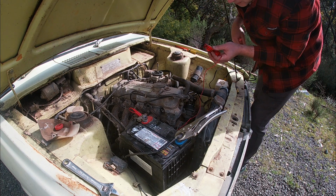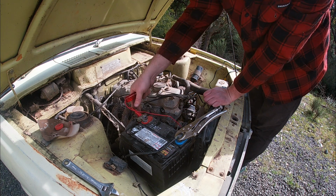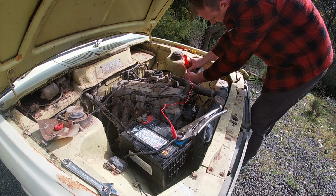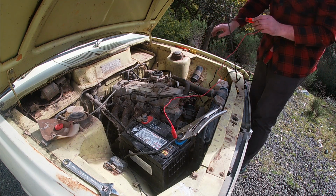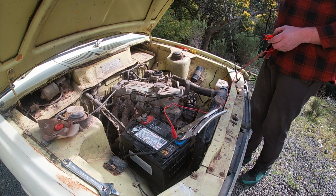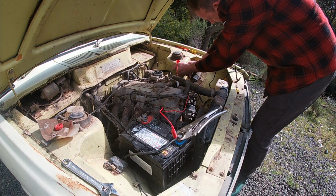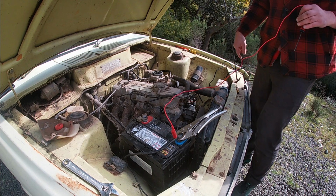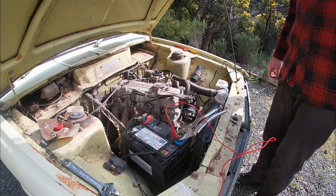The test light's not coming on, which is not ideal. Oh, you idiot. I was testing for positive. Now there you go. I've got 12 volts to the positive side of the coil. That's pretty embarrassing, to be honest. How can you check a complete circuit if you're going positive to positive? Anyway, I've got 12 volts to the positive side of the coil. So, like I said, I'll just get this broken wire fixed, and then we'll continue on.